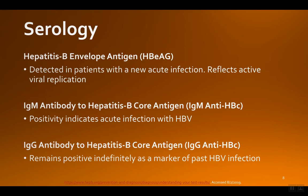Next, we have IgG. Now, IgG is more of a chronic phase immunoglobulin. It remains positive indefinitely as a marker of past hepatitis B virus infection, very similar to the core antibody, except the core antibody will actually increase before the IgG.